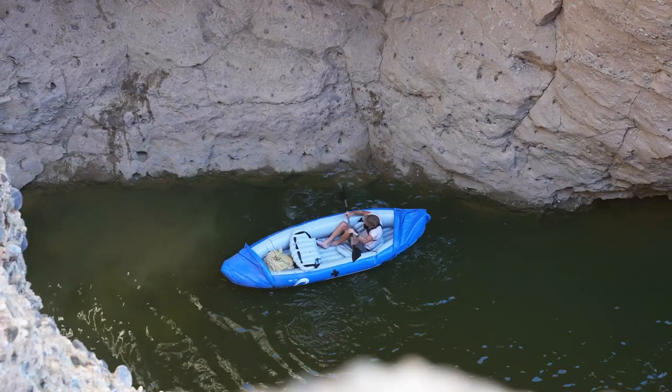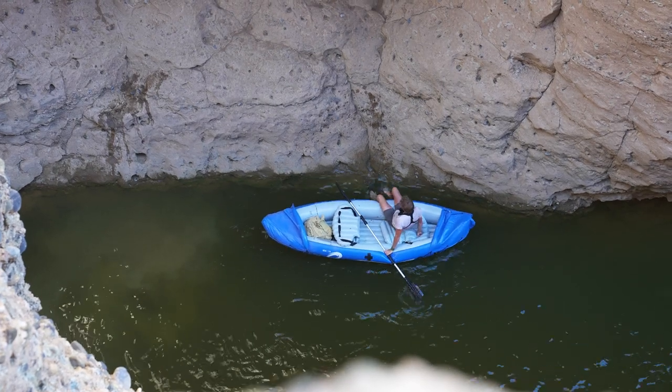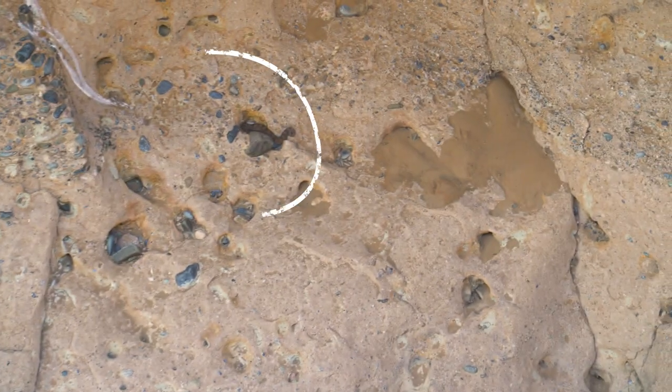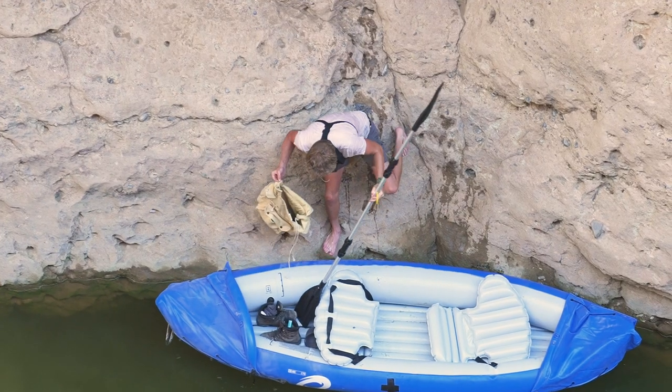There's a snake up there. Okay, there's a horned adder up in that crevice. How am I gonna get him? Can you see a horned adder up there? All right, okay, this will be interesting. The boat's gonna go away too. It's gonna stop that boat from going.